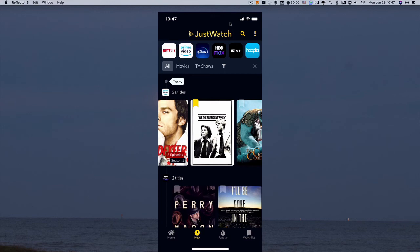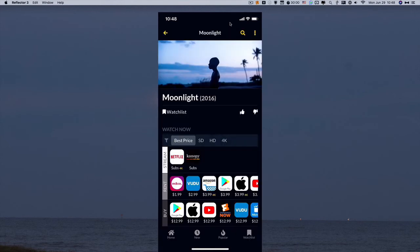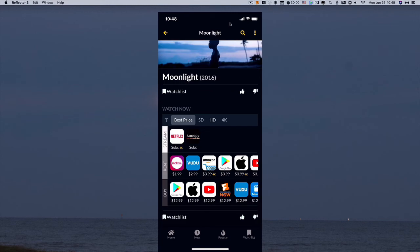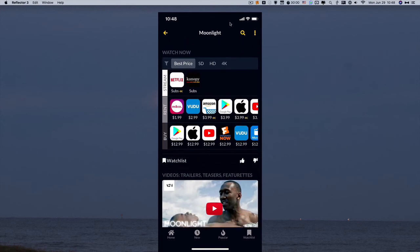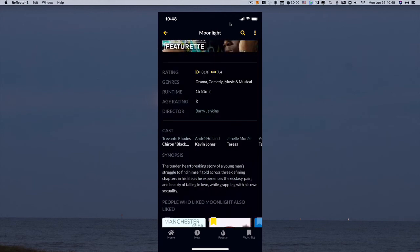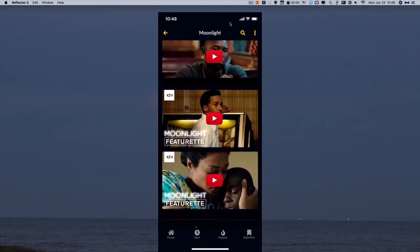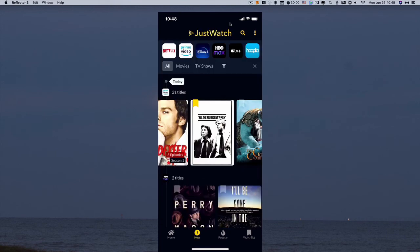You can also search for movies. So let's go to a movie that I added earlier, like Moonlight. And I can see that it is streaming on Netflix and Canopy. You can rent it across pretty much all the services that you can rent from. And you can buy it. Sometimes they'll show trailers, ratings, synopsis, posters, and so on.